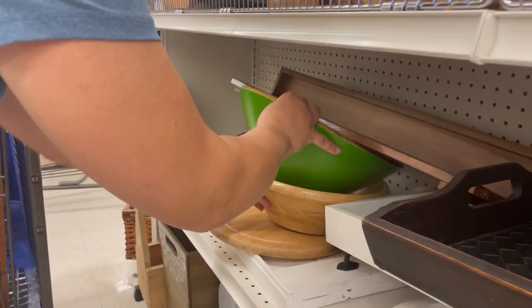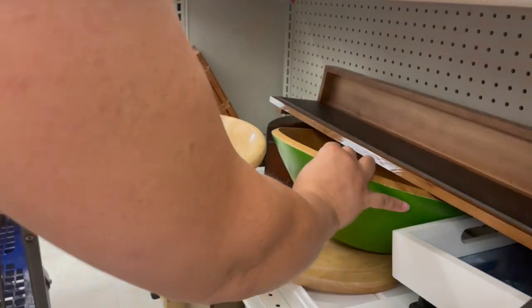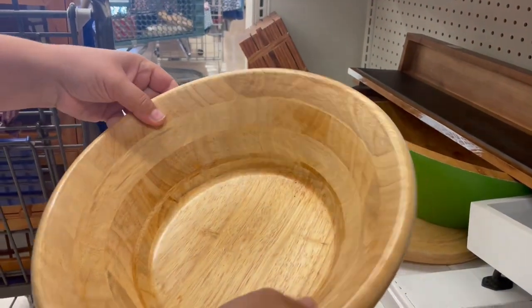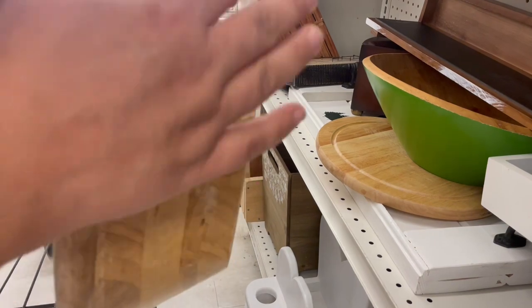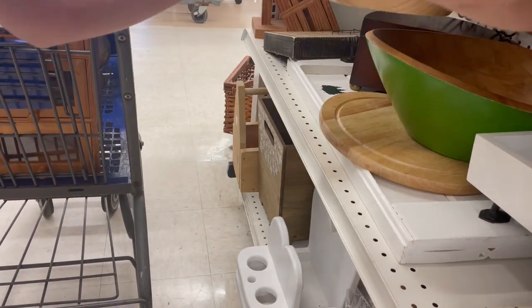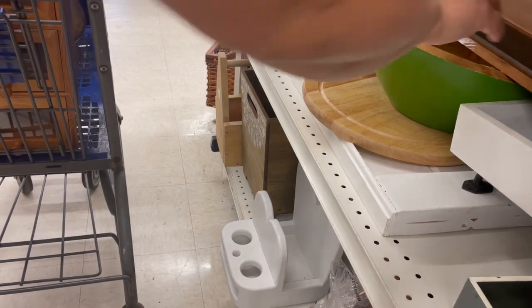So just like my last video that I did with the wooden bowl and transfers, you can come across so many of these for $7.99, where you just paint the outside and put the transfers, and then put the inside for the food.